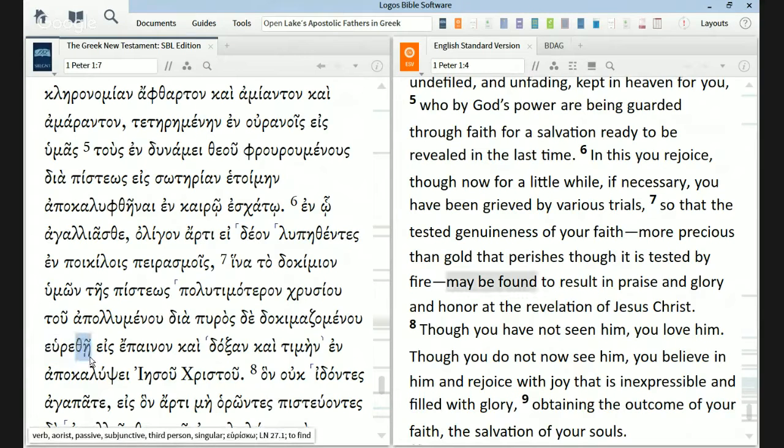Heurethe. Notice we haven't had a main verb, so hina would have caused us to look for a main verb. Here it is, and we can see that it's going to be subjunctive. Passive subjunctive, may be found. Eis, again, to result in. May be found unto epainon, praise and glory and honor. Notice again the logical, in fact ESV actually translates it, may be found to result in praise and glory and honor. En apokalupsei, in the revelation, at the time of the revelation of Jesus Christ.